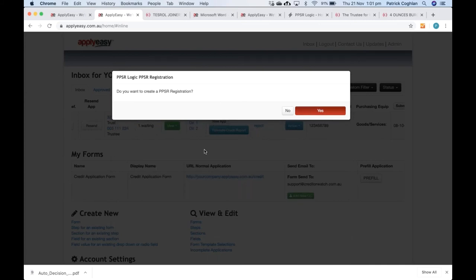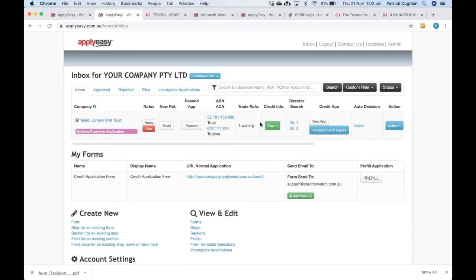We have the PPSR Logic PPSR registration. Do you want to create a PPSR registration? Yes or no? Single click yes, does the registration for you. I'm obviously not going to do that, but yep, very simple, very straightforward. A great way to make sure that you are following the rules and the legislation around PPS to get it done in a timely manner, but also just creating a really simple workflow for you and your team to ensure that you're doing what you need to be doing from a credit management perspective.